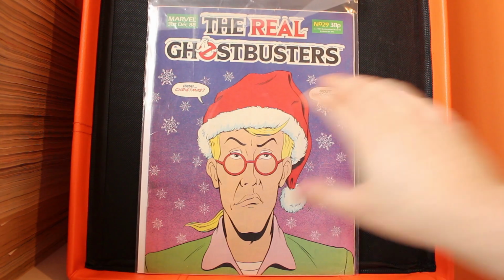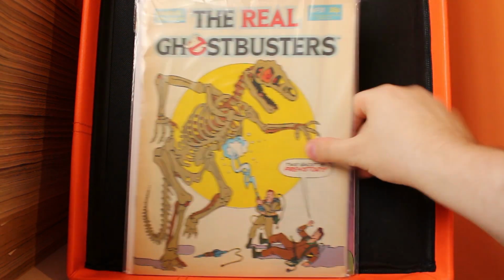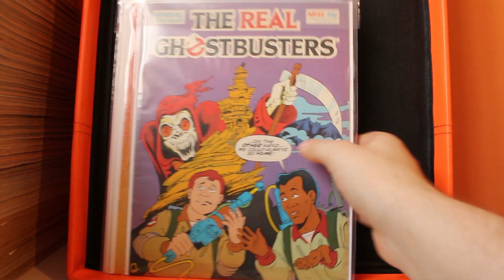29, fairly unremarkable. Issue 30, 31, 32. Obviously pause these if you want to actually look at the artwork. Issue 33, there's all them. Next batch.